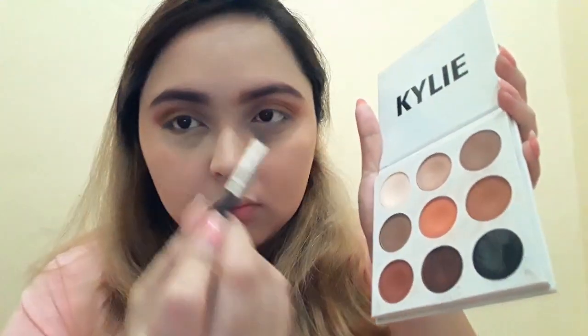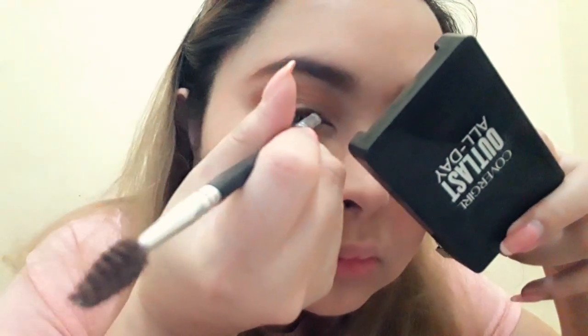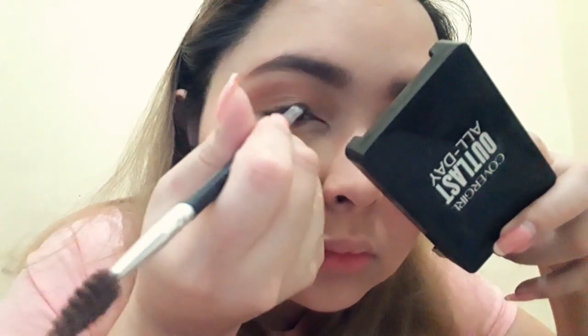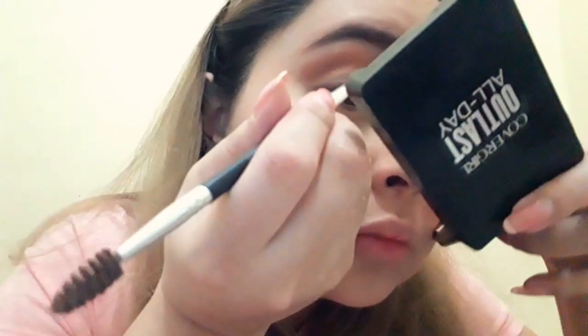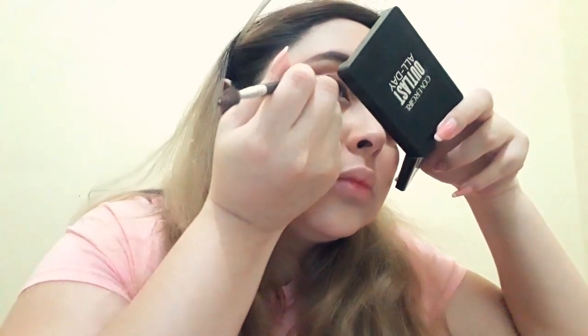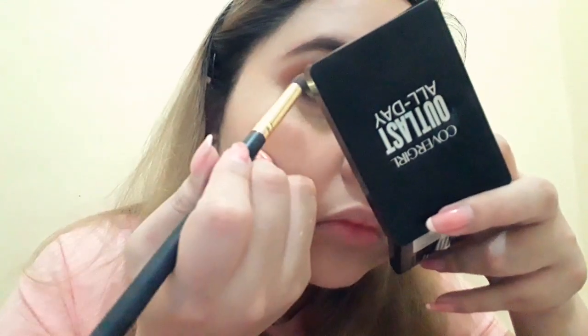Next, I'm gonna grab the shade Bronzite using my angled brush. I will put it over my lash line, so to give it that lined look. But you don't have to be very specific on this part. You could just eyeball it and put it over your eyelash, because we're just gonna blur it later. Using the tapered eyeshadow brush that we used earlier without any shadow, just blur the line that we just made.